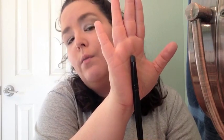So, all right, then the next thing that I do is I go through with a flat crease brush. This is an e.l.f. flat contour brush. I picked it up at Target, and I like it because the bristles are really stiff, and it is a nice, densely packed brush. So I go through with this, and then I take whatever shimmery shade I want to use for my lid. It doesn't matter. It's whatever lid color I use. I tend to use this brush because I can pack it on.